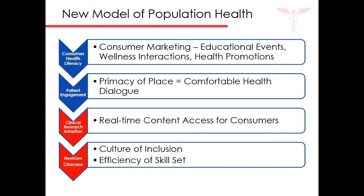That's really based upon having a human interaction of that community member, of that consumer, with trusted advocates within primacy of place: the barbershops, churches, the good reputation of branding and focus of Women's Wellness on Wheels. When we look at that, we're really saying consumer marketing, driving consumer health literacy, needs to be in the format of educational events, wellness interactions, and also health promotions in a way that is readily addressable, and also in a format that people want to listen about, want to hear about, engaging in their social community.